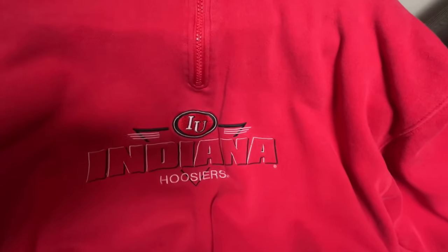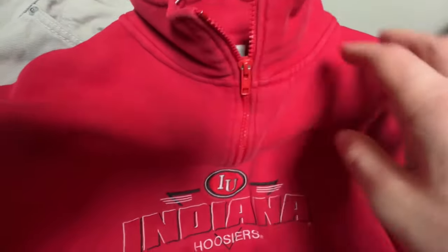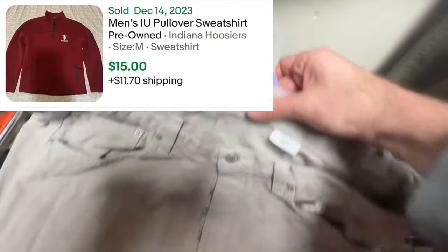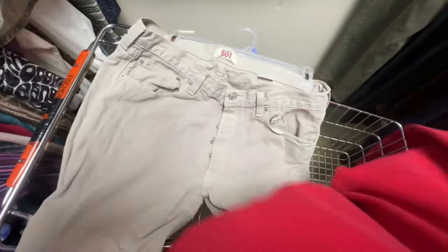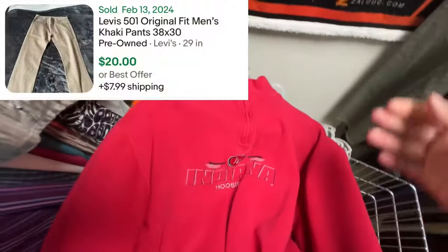And we got this vintage IU Hoosiers men's quarter zip here. It's USA made. I'm not sure what that brand is. Again, this would probably sell for 15 bucks, but we are going to pick up these Levi's 501s XX shrink to fit men's button fly jeans in beige. These should sell for about 20 bucks.